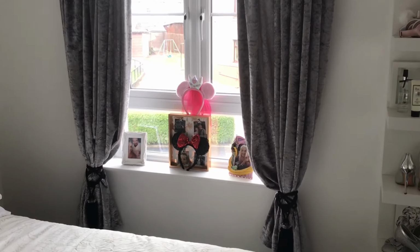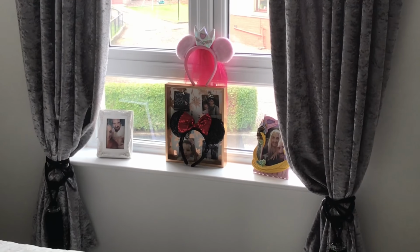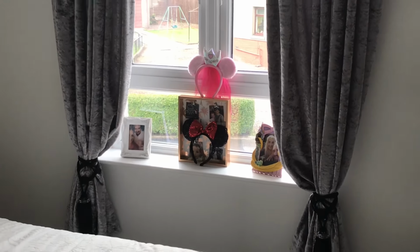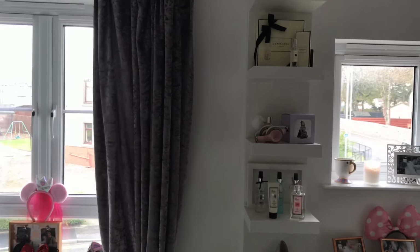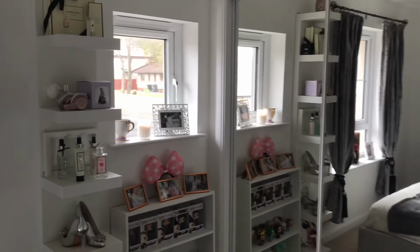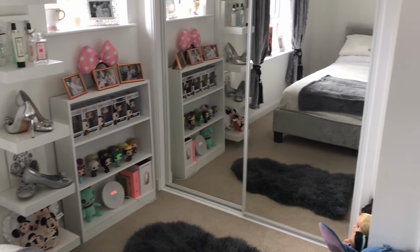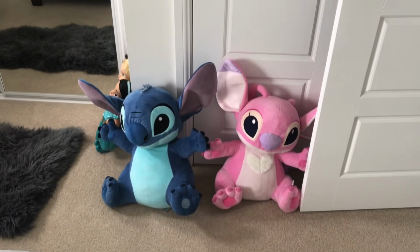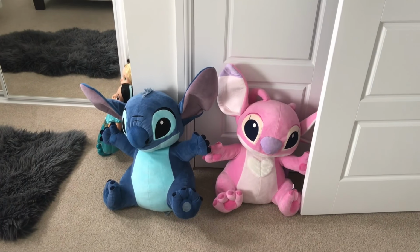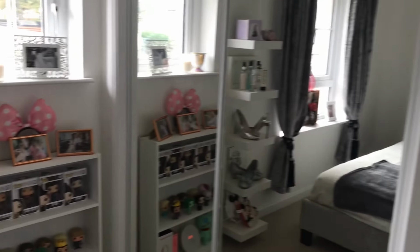So as you guys can see, we have some gorgeous little hidden Disney items in our room. There's probably going to be some that I don't talk about in the video, but I hope that you can see them. We do have a gorgeous little hidden window over in the corner there, which is gorgeous in the summer because the sun just shines through. And say hi to Stitch and Angel, who are in the corner there as well. Okay, so let's go and have a look around.